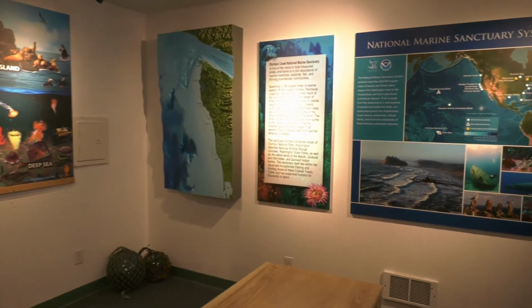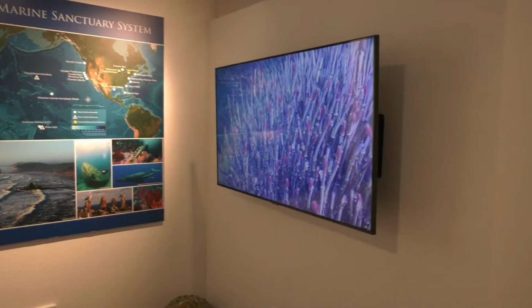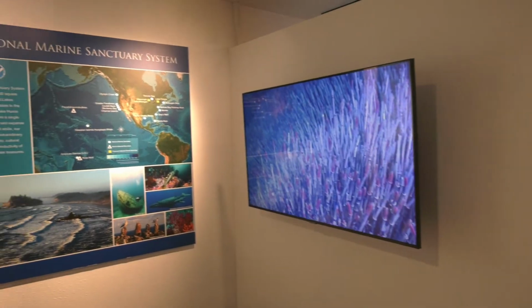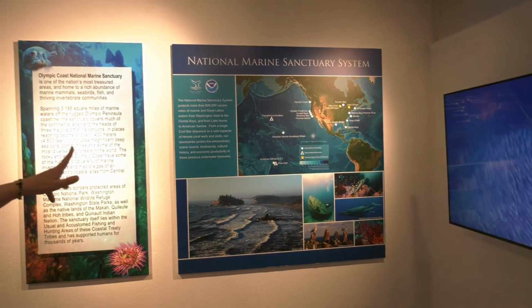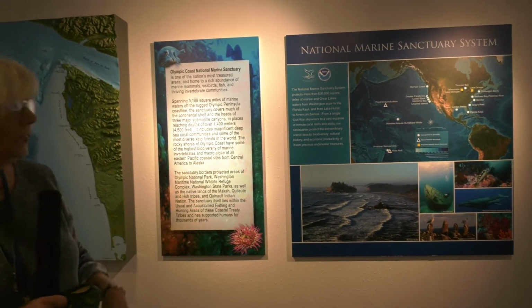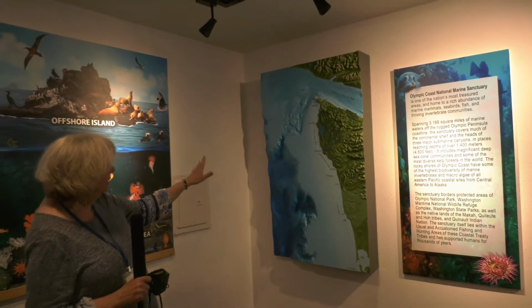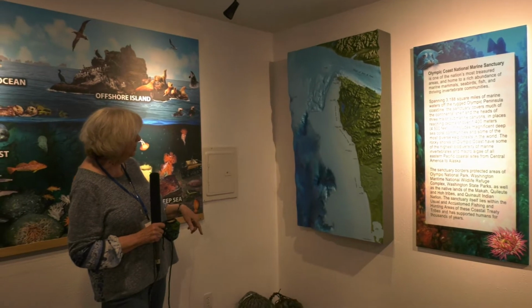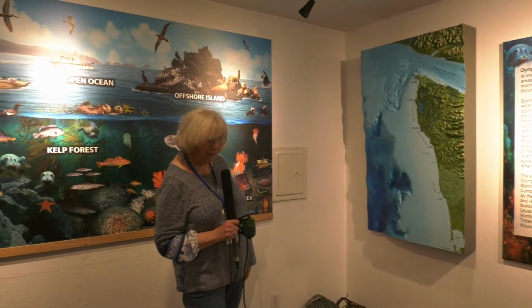So as you walk through here, we've got a lot of wonderful information over here about the National Marine Sanctuary System. So you'll see where all the different sanctuaries are in the United States. And then we've got some wonderful videos here in the corner that you can watch about the sanctuary. A lot of good information, a 3D model of our Olympic Coast National Marine Sanctuary, and the limits of it is along where those dotted lines are.